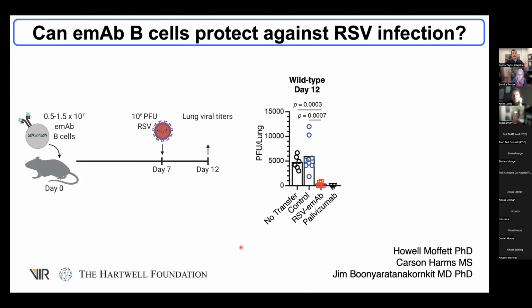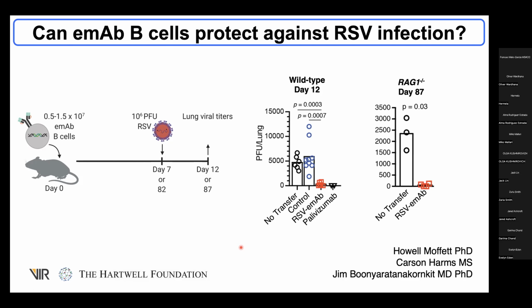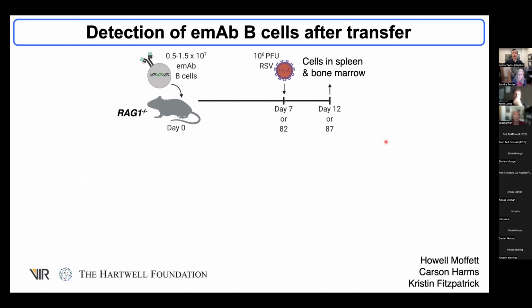Excitingly, we've carried these out, particularly in animals that are immunocompromised. As I mentioned earlier, we think that could be a real area where an approach like this could be very useful. So we've done similar experiments, at a similar time point, transferring into RAG knockout animals, which lack both T cells and B cells and are highly immunocompromised. In those RAG knockouts, we've also waited a lot longer. So in this experiment, we transferred the cells, waited for 82 days, then we challenged, and again, protection was maintained that far out. We haven't gone longer. We have some evidence, which maybe I'll show in a minute, that this might diminish after that time point.